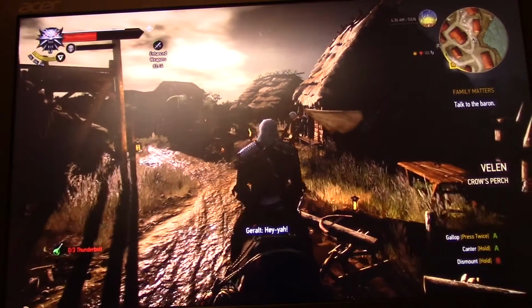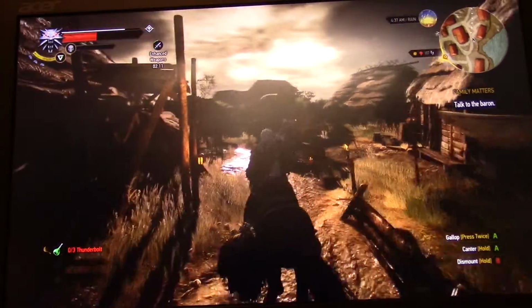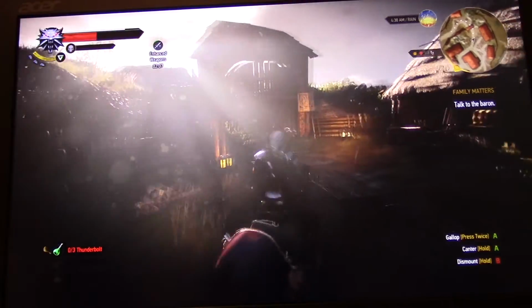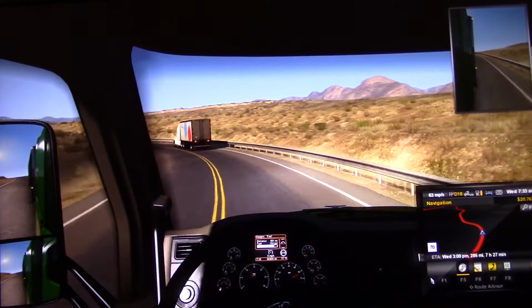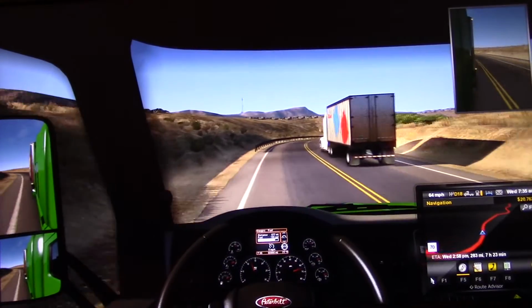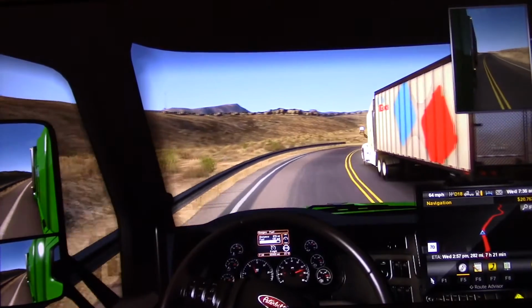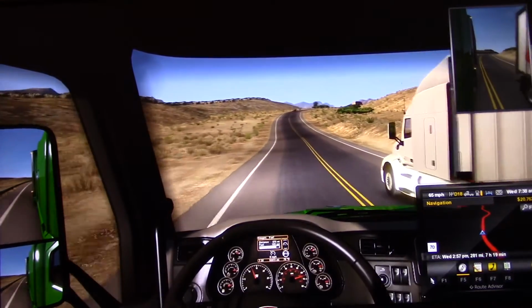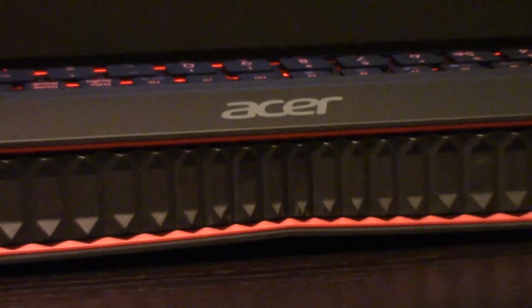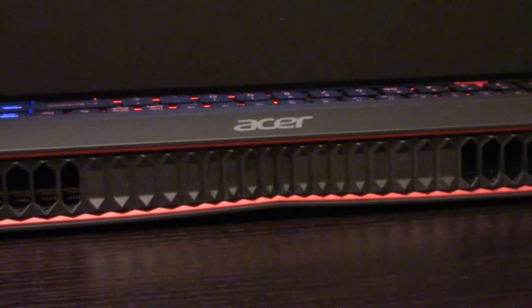This configuration will run you just south of $1,900, although there is a version with a smaller SSD and the 970M going for around $1,400, which is a great value. As far as the look of the chassis, that's either going to appeal to you or it won't. It is definitely up to personal taste and definitely a bit of a throwback in that department, but something that definitely I appreciated.